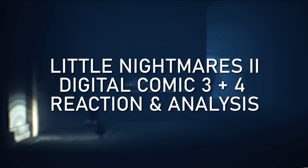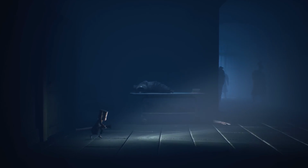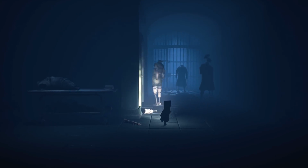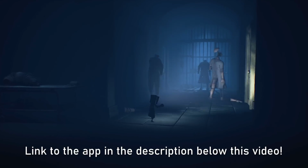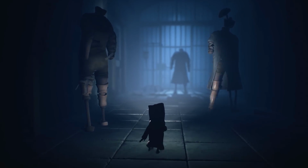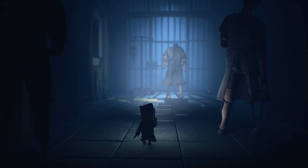Digital comics. Now if you don't know, this is an app by Bandai Namco that you can download for either your Android or iPhone devices. It's completely free to download, so if you do find that you want to check out these comics for yourself, just go and download the app and you can look at your own leisure in your own time. So especially if you liked this video and then fancied checking it out for a second time, that would be a really good way to do it.